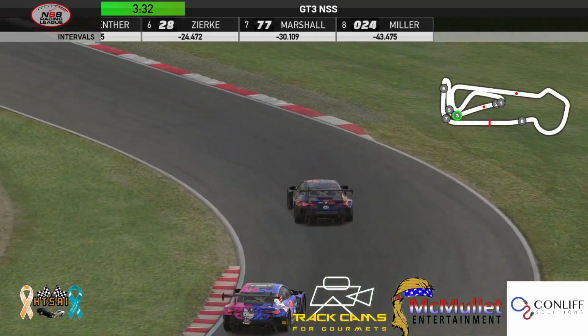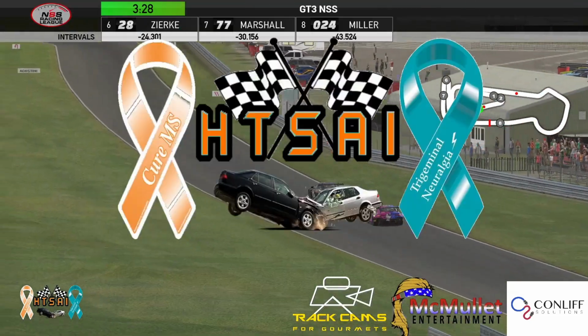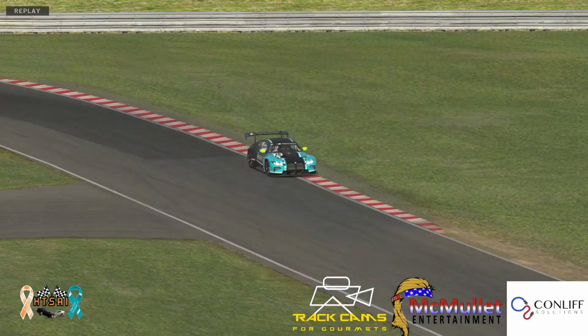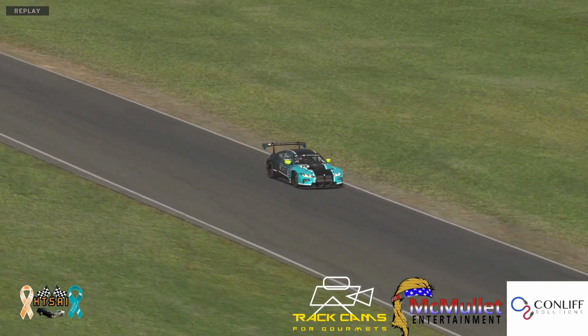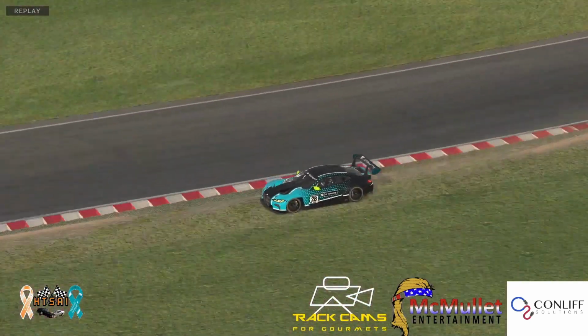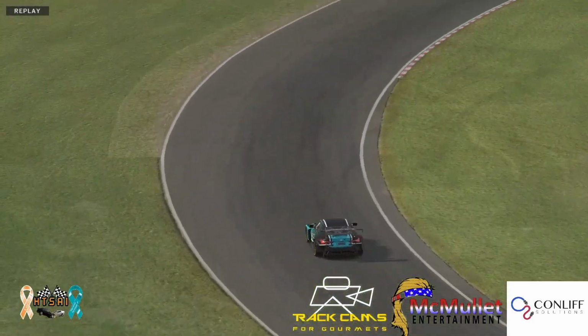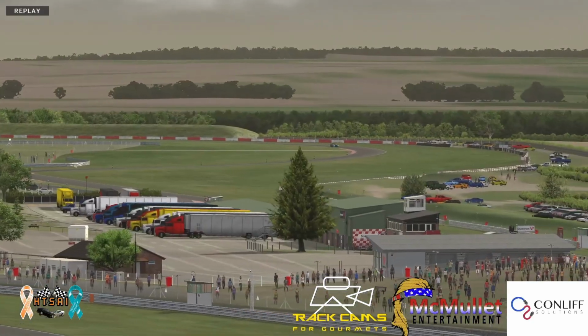Mike Dolling back in third. Simon Zierk has gone off track. Just gets a bit wide coming through there, but manages to pull the car back down.